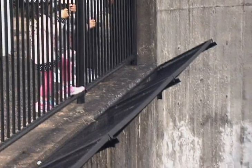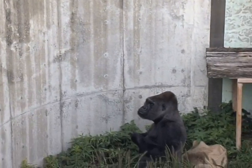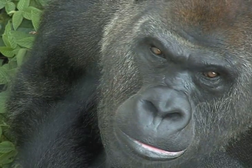This gorilla seems to be one of the park's more popular exhibits because of how much the ape seems to look back at the patrons.